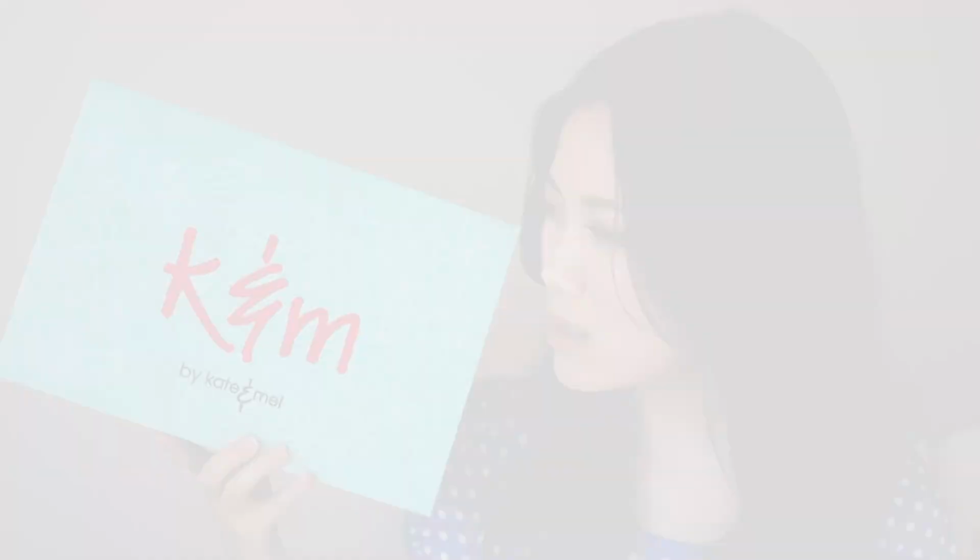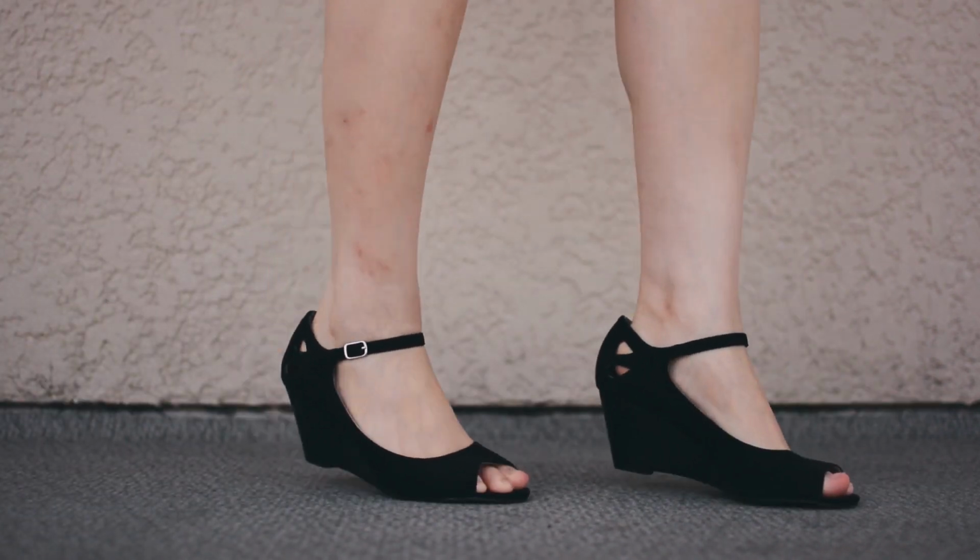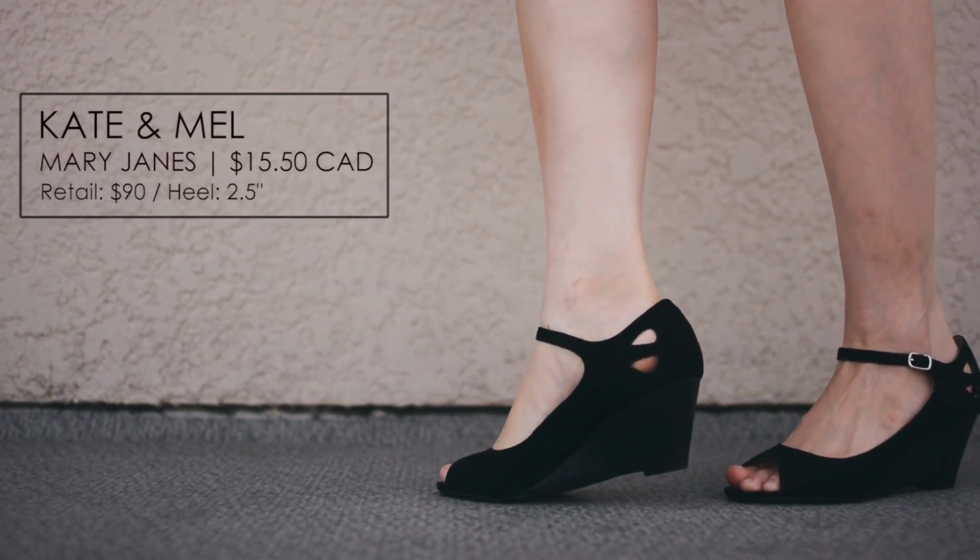Next one we have here is from a brand called Kate and Mel. I'm not sure where this brand is from. I've never seen it, but it seems a little bit more on the trendy side of things. It's shortened into K&M right here. I love their aesthetic and overall packaging is super bright and fun.